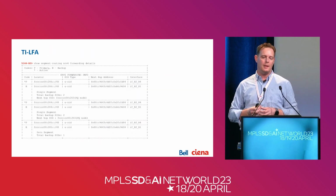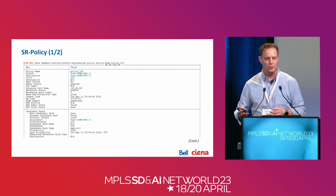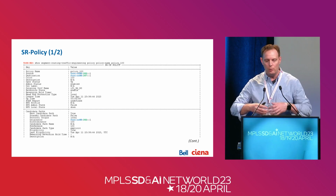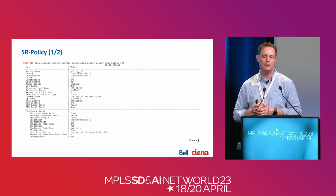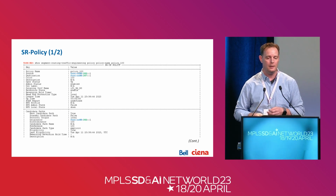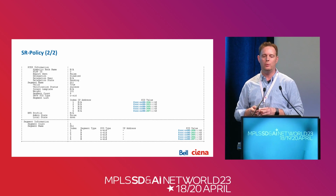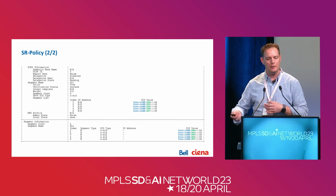Here is an example of TI-LFA that was demonstrated too. Using uSID, you can observe the PQ nodes and what we need to see from an SRv6 uSID perspective. You can see the link-local next-hop address was respected. This is another way to do it, with the ping with the segment list.